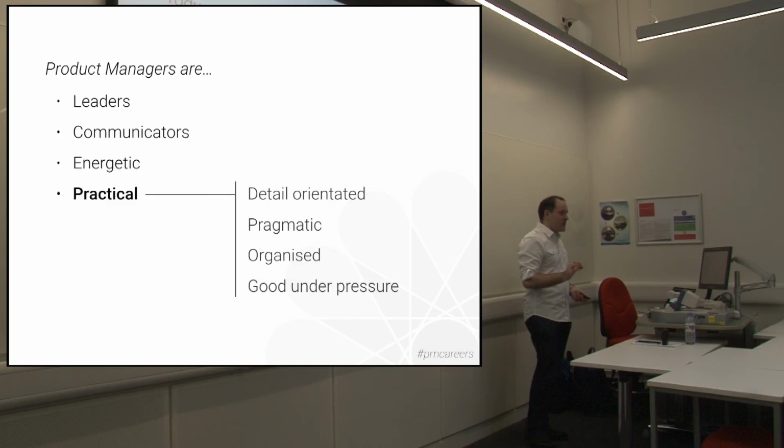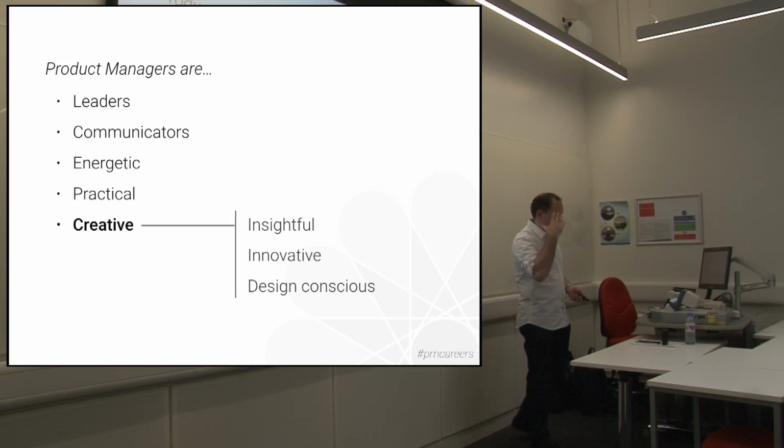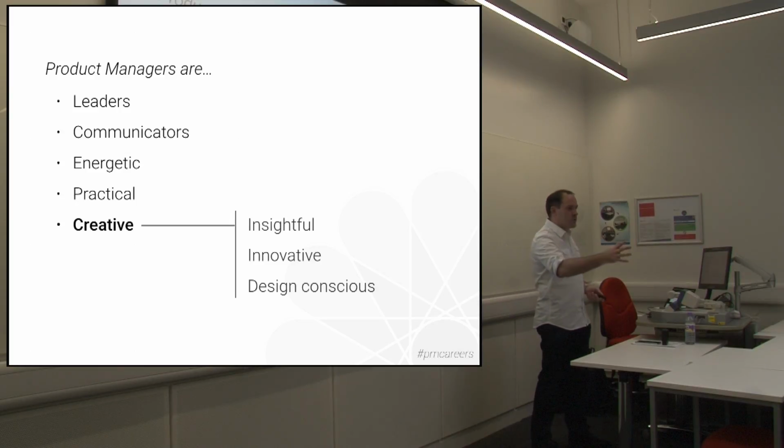There's a pragmatic element to this. I mentioned managing the schedule and the project management side of things. So you've got to be organised, you've got to cope well under pressure when you've got a week left and there's a million things to get done. There's the creative side. You've got to be able to recognise a good product when you see one.